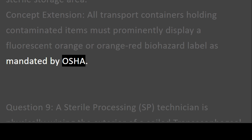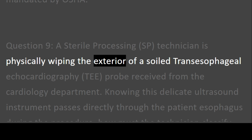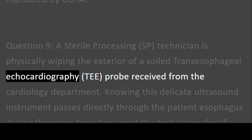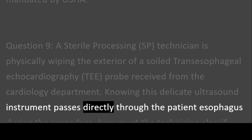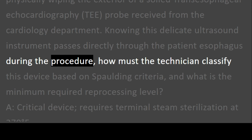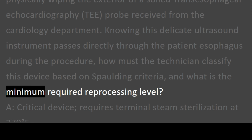by OSHA. Question 9. A sterile processing (SP) technician is physically wiping the exterior of a soiled transesophageal echocardiography (TEE) probe received from the cardiology department. Knowing this delicate ultrasound instrument passes directly through the patient esophagus during the procedure, how must the technician classify this device based on Spalding criteria, and what is the minimum required reprocessing level?